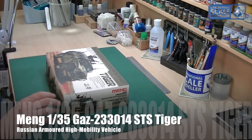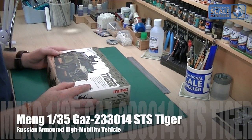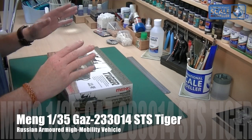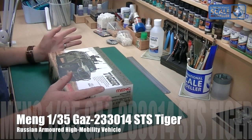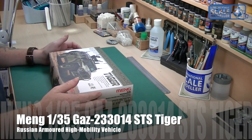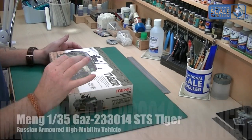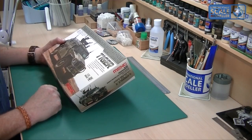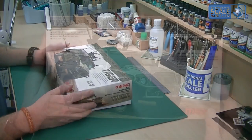Right, okay, so the Russian armoured high mobility vehicle Gaz-233014 STS Tiger in 1/35 from Meng. This is the second time I've done this review. Unfortunately, I did a really good review on this and my computer decided to completely wipe my camera, which was absolutely fantastic. But I can tell you now, it's a cracking little kit, so we're going to do it again.